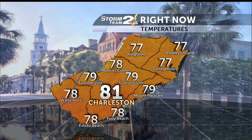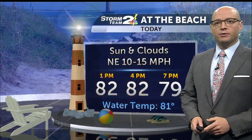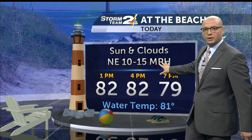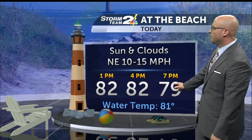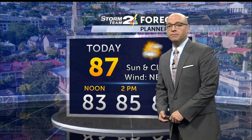Most of us are sitting in the upper 70s to low 80s as we speak. It's a decent morning as we head into the afternoon hours. If you're headed to the beaches, look for a mixture of sun and clouds, a northeast wind at 10 to 15 miles per hour. We're up to 82 at 1, 82 at 4, and 79 at 7. Our water temperature is at 81 degrees.